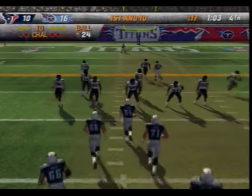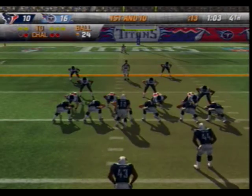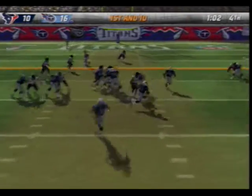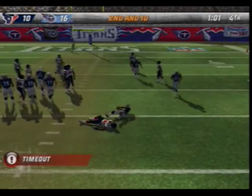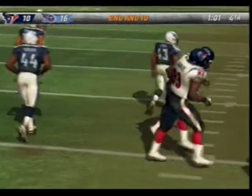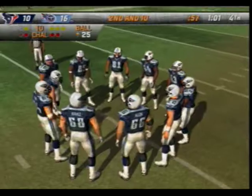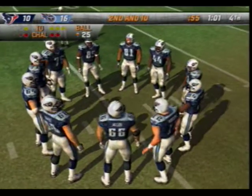Ball on the 24-yard line. First and 10. Houston lines up in a 4-3. Hand it off to the back. Good play by the linebacker to get into the backfield and stop the play for no gain. I'll tell you, that comes from watching a lot of film and knowing the tendencies of the opponent. That was a heck of a play.